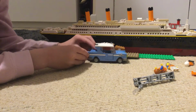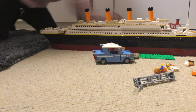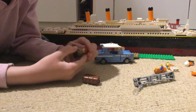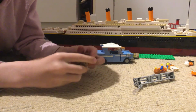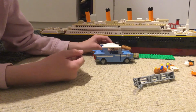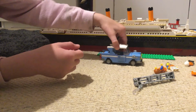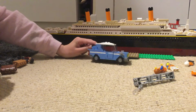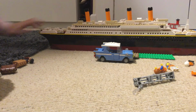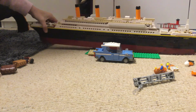Lots of people start packing up their luggage from their place. Once people start getting luggage, they start boarding the ship, but first going through security, so nobody tries to sneak on any stuff. Lots of people start boarding the ship. The car's gonna stay at the dock. And after that, the Titanic leaves Southampton to go to Queenstown.